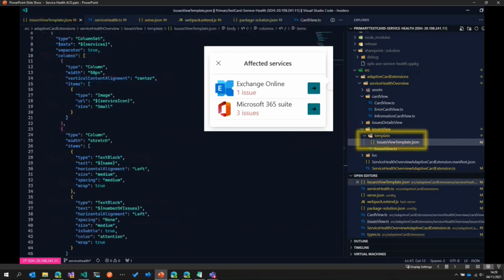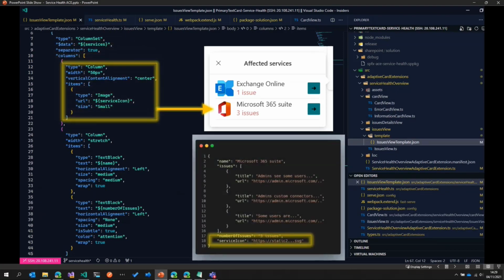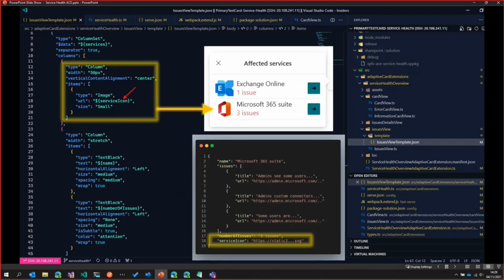And then in order to display that data, we make use of adaptive card, and hence this is an adaptive card extension. Adaptive cards come in the format of JSON. So we have this file called issueviewtemplate.json. The first thing we do here is we've gotten all the services in an array. That's what we bind this JSON file to. And then the first thing we do is show the image. For that, we create an item of the type image, and then we set the URL of that to serviceIcon. Now, serviceIcon is nothing but the data that we set earlier in the formatted data.